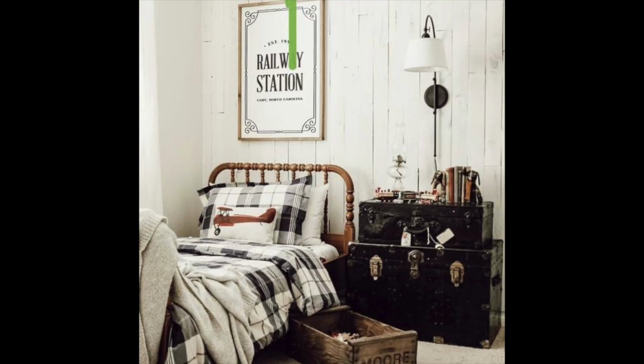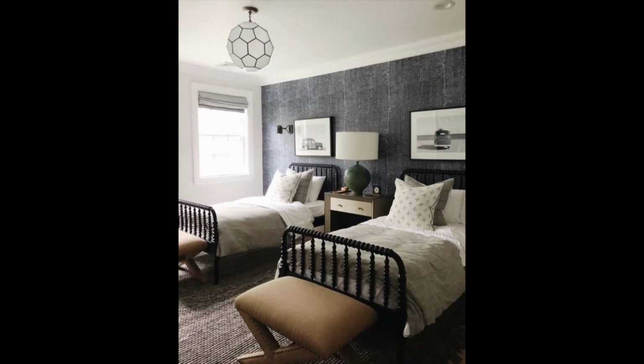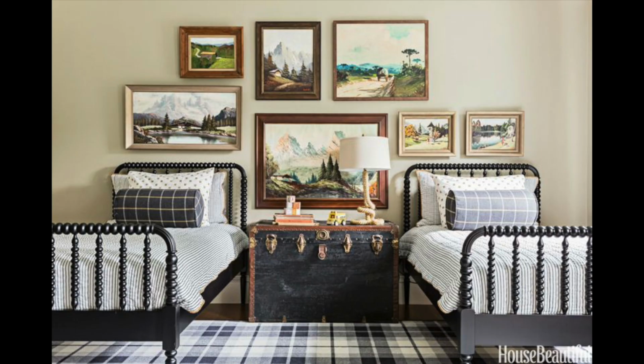And the second look I really like are the Jenny Lind style beds. So these are popular. I hear my mother-in-law talk about Jenny Lind cribs and changing tables. And my husband's almost 50, so that tells you when they were cool, but I think they're still cool. So it's the beds that have kind of the knobby look all along the frame. Those are called Jenny Lind beds. I love those side by side, and they really work for a boy or a girl style.